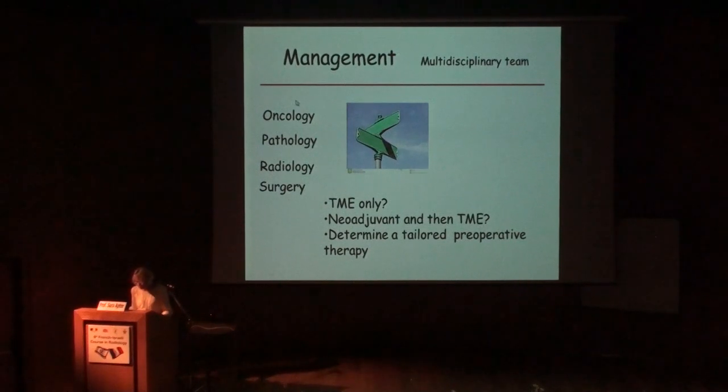And the task of that team is to triage and direct what to do with the patient. Is it straight ahead to total mesorectal excision, and then we are done and the patient is free of disease? Does it need neoadjuvant therapy, and then total mesorectal excision? And that is very important to determine a tailored preoperative plan for every individual patient.